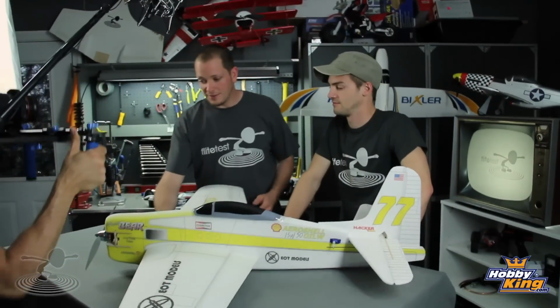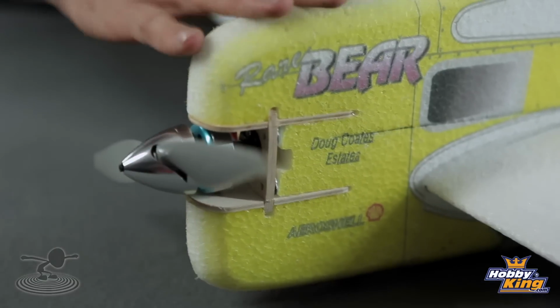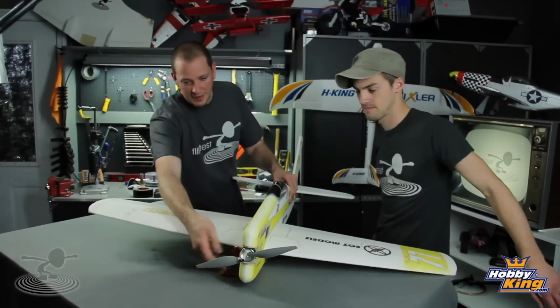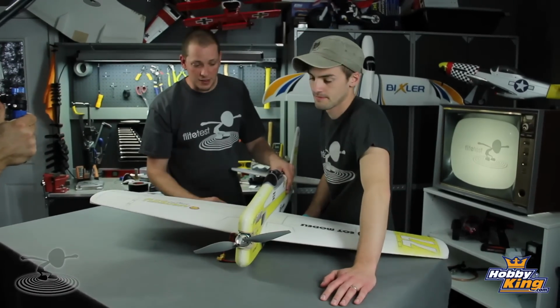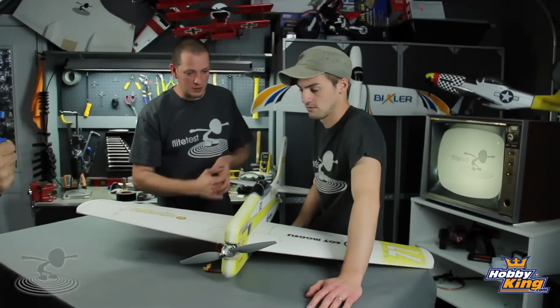Now up in front we have a DT750 Hextronic motor, really great efficiency and great power for the setup. It's a big motor. It's about a 250 watt motor. What you can't see is we have Frenched in here the speed control. That's actually internal right here. We have a 30 amp plus speed control from Hobby King as well. So basically all the running gear on this you can get from Hobby King. It's very, very simple to install and it bolts right in. It really matches up with this airplane great.